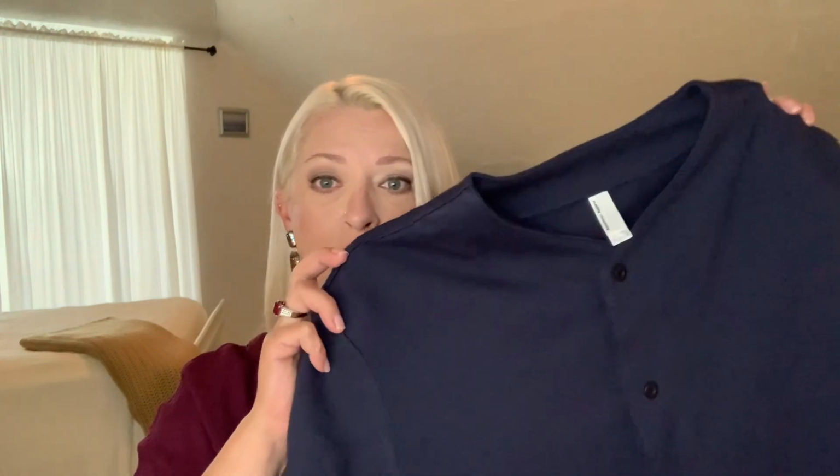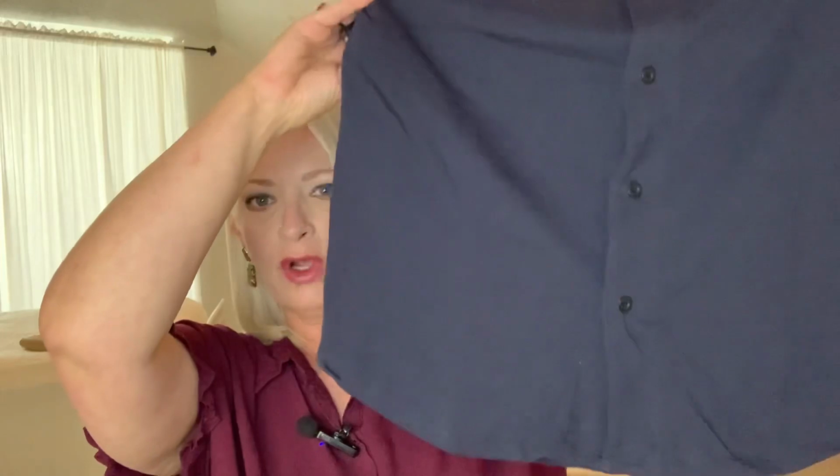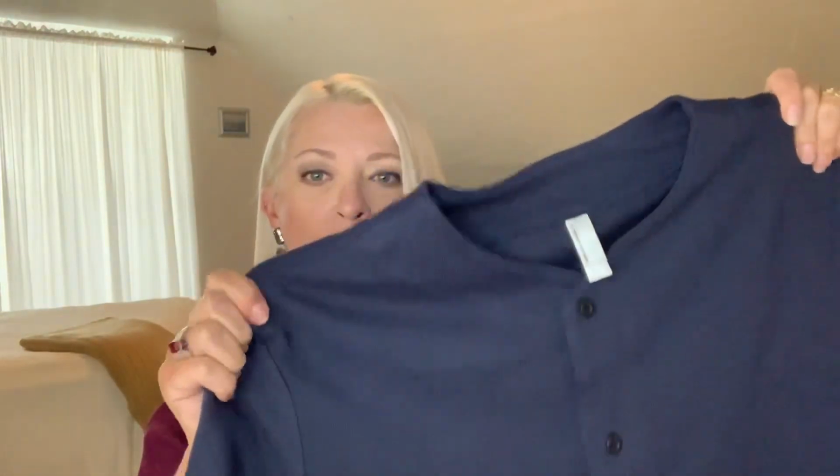Now they have these amazing baseball type buttons the whole way down the front. It has kind of a, I don't know if you're going to be able to see that very well. I'm sorry for the awkwardness here, but it's kind of like a curved hem. I just thought this would be so comfy.